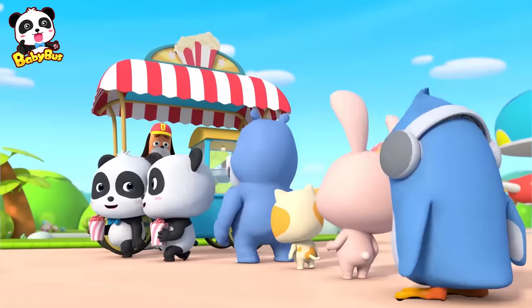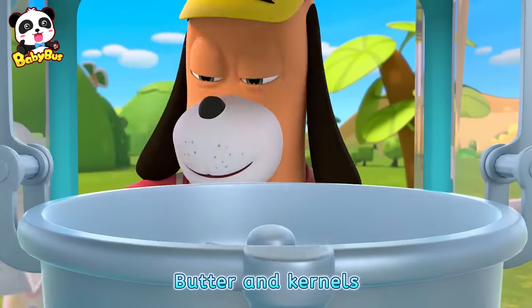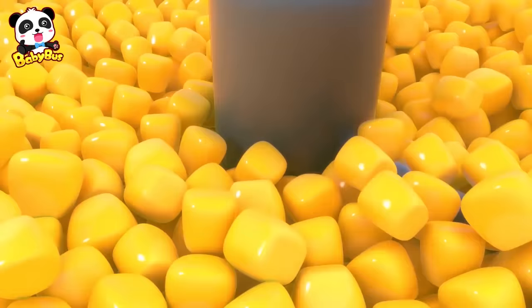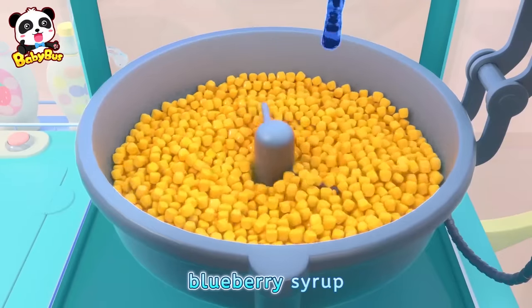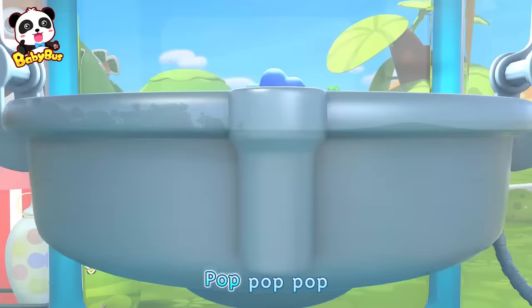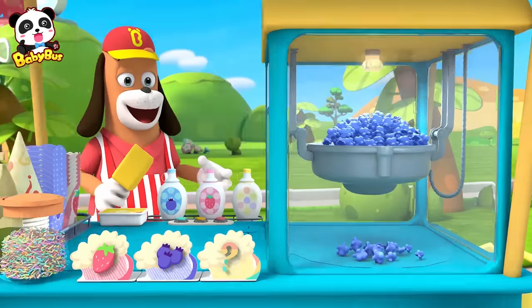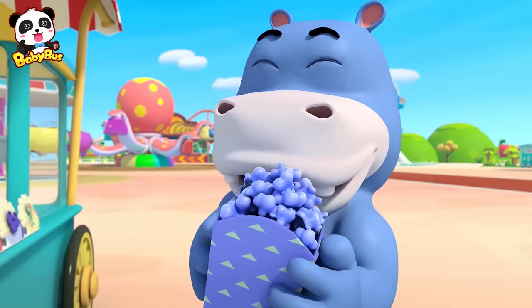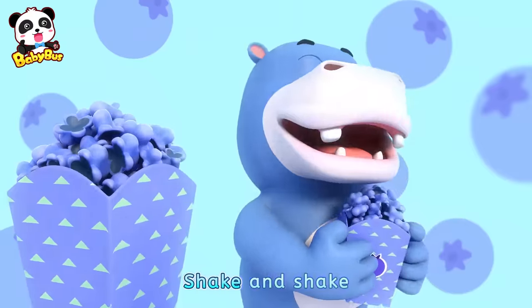People are coming. I want blueberry flavor. Butter and kernels, stir and stir, add some sugar and blueberry syrup. Pop, pop, pop! Wow, it's blue. Oh, blue popcorn, shake.